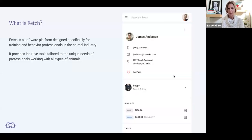So what is Fetch? I just briefly went over this, but you can see a quick little snippet of part of our software system on the right-hand side. It is a platform designed specifically for our industry, for animal behavior and training. And I say animal and not necessarily dog, because we are inclusive to felines, equine, avian, and canines as well. So horses, parrots, cats, dogs.